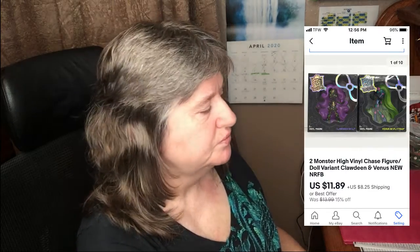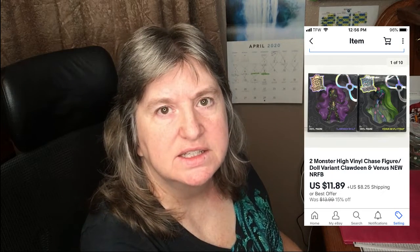Alrighty, this item also sold under the 15% off. It's 2 little Monster High vinyl figures. One was a Claudine and one was a Venus, and they were the chase pattern, as they call it. Still in their little boxes, never been removed or anything. Really great condition. Buyers all in with those at $24.14.